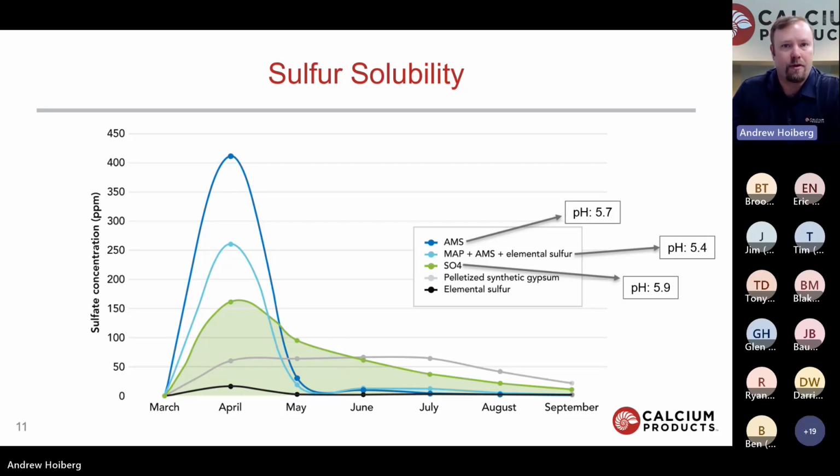So that's very important to think about when we think about the crop needs, putting the right type of sulfur out there to meet the crop needs. And again, it's something you can put out once and you don't have to worry about doing additional applications of sulfur throughout the season to meet that demand.